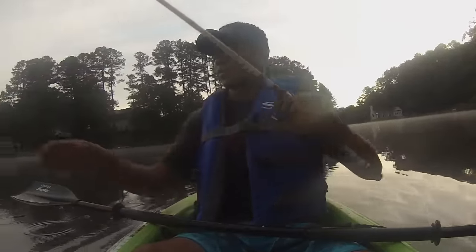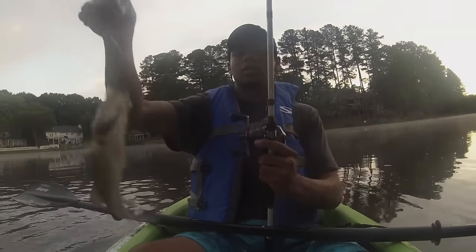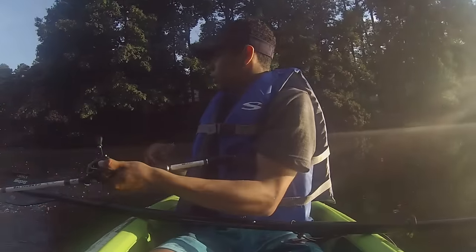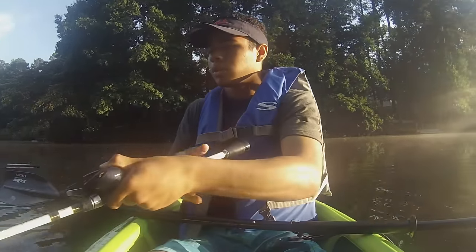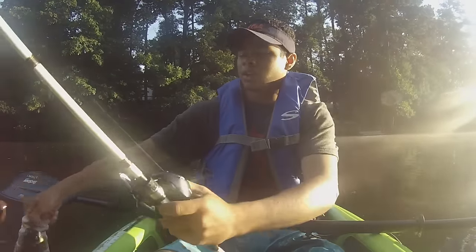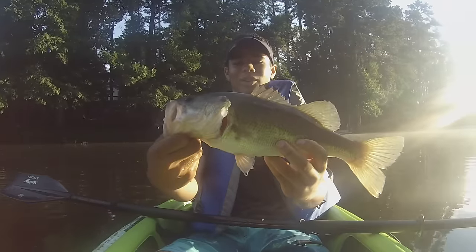Fish. First fish of the day. Oh, first fish of the day. Nice fish. Keep him down. Man, is he fighting? Maybe not 2.5, but hey, it's a nice fish. More like 1.5 pounds. He's fighting really hard.